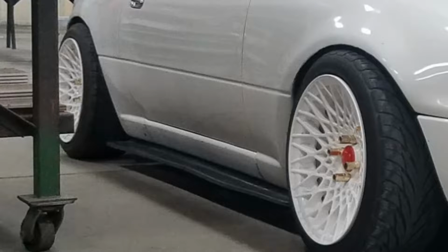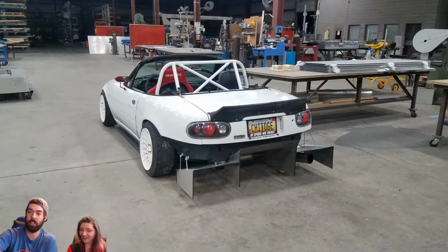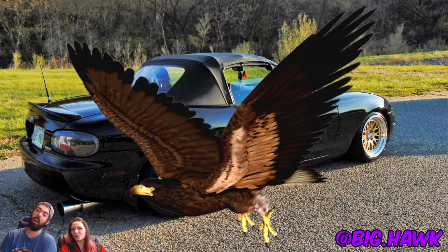Oh, and the bacony side skirts. Get the heck in side skirts from Our Speed, please, so you don't have to deal with the bacony side skirts. Get some good ones. Called out. Okay, next we have Big Hawk.